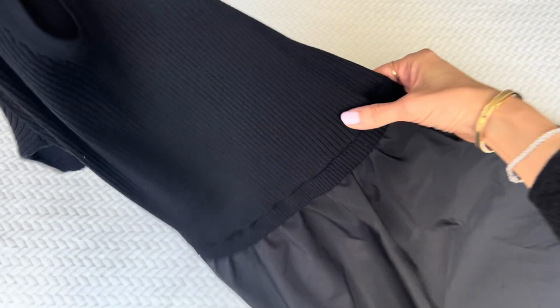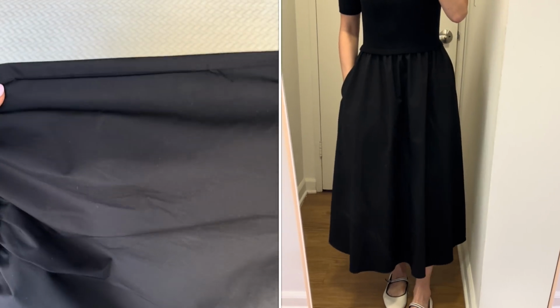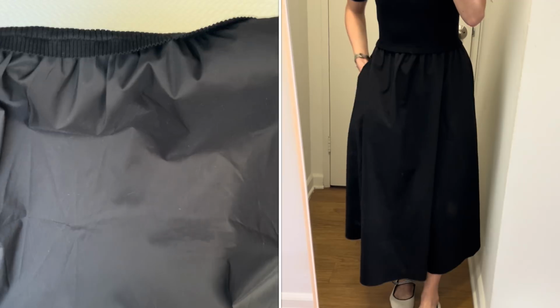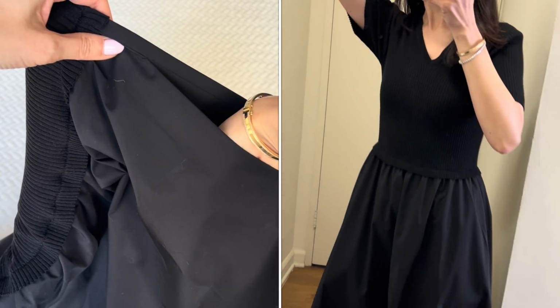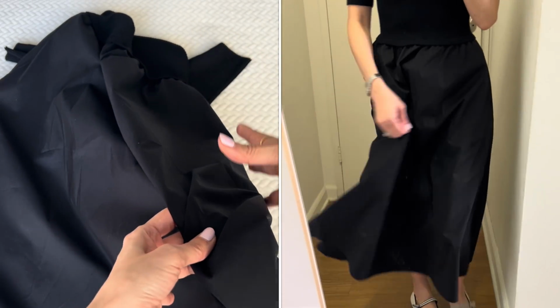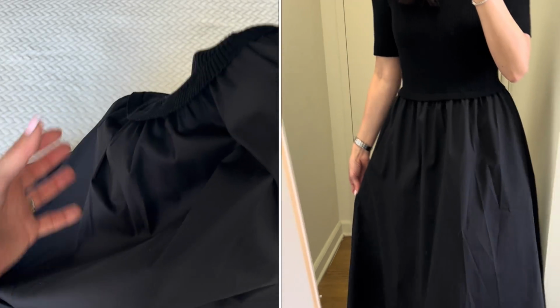And then right at the waist, it changes to this lightweight fabric, and then it just sort of flows out. Do you see that? And yes, pockets, of course, always have to have the pockets, must. And even though it's black, I feel like it feels light enough to wear in the spring and summer. It's not like a heavy black dress, if you know what I mean.